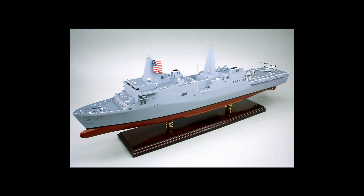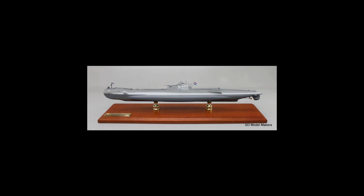Design and description: Zwaardvisch was 276 feet 6 in, 84.28 meters long, had a beam of 25 feet 6 in, 7.77 meters, and a draft of 12 feet 9 in, 3.89 meters, forward, and 14 feet 7 in, 4.45 meters, aft. She displaced 1,290 tons surfaced and 1,560 tons submerged.